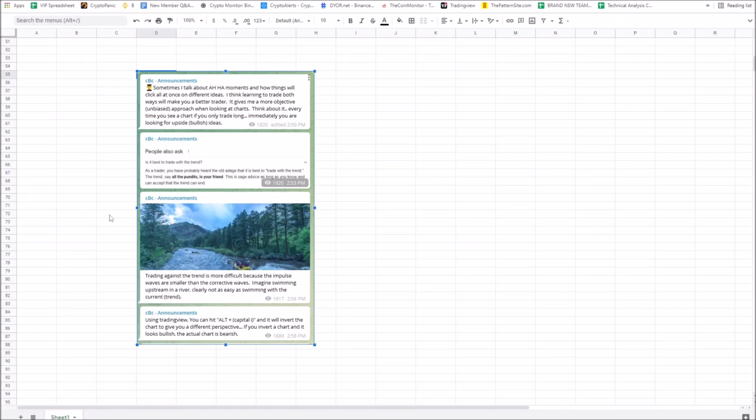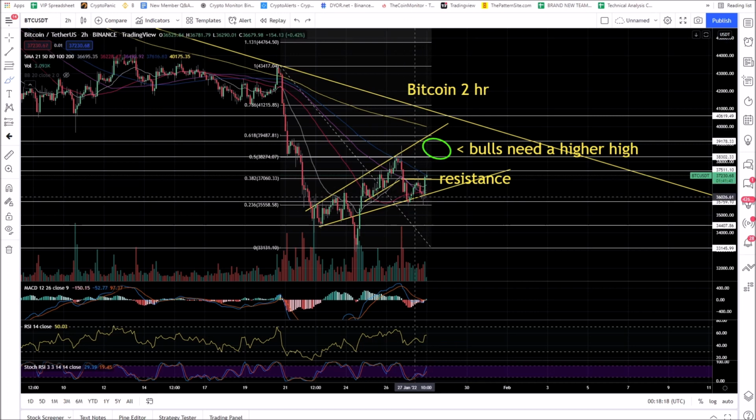One thing I want to go over with you guys is that in trading, you have these aha moments, and I just can't explain how good it feels. You're practicing something, you're getting used to something, and then all of a sudden things click, and it makes you a better trader quick when you start to see these ideas play out. As soon as you look at a Bitcoin chart, you're looking, how can the price action move higher? How can the bulls get the price up here? What has to happen?